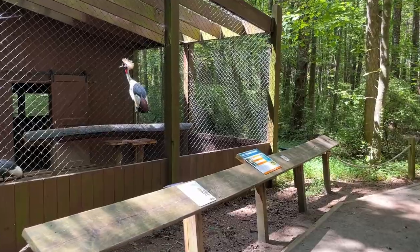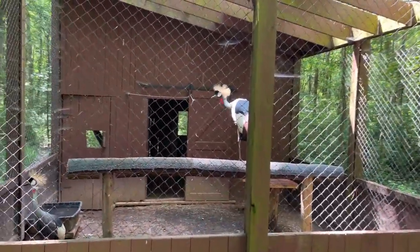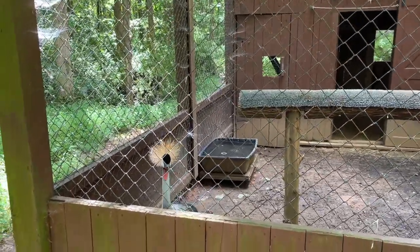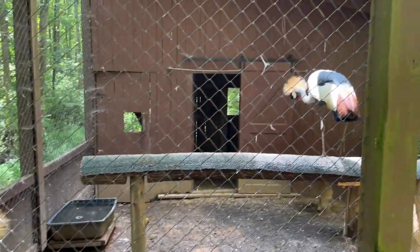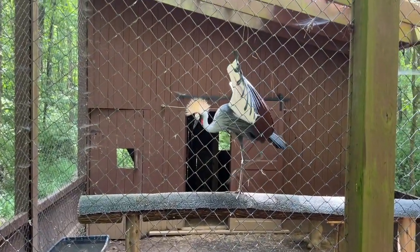All right, now we are at gray crowned crane. Wow. Hi. Ooh, they have nice hairstyles, Sarah. What are those spikes? No, it's feathers. Feather, wow.